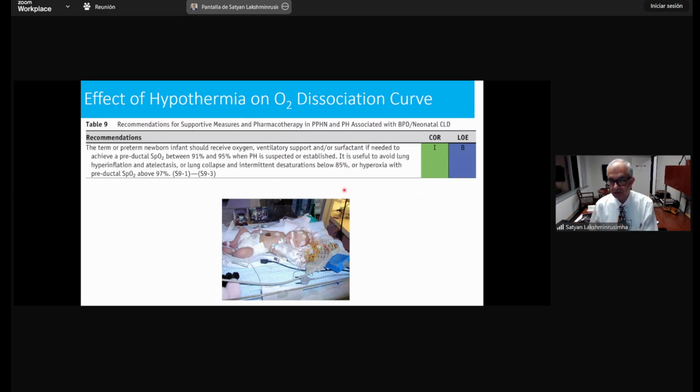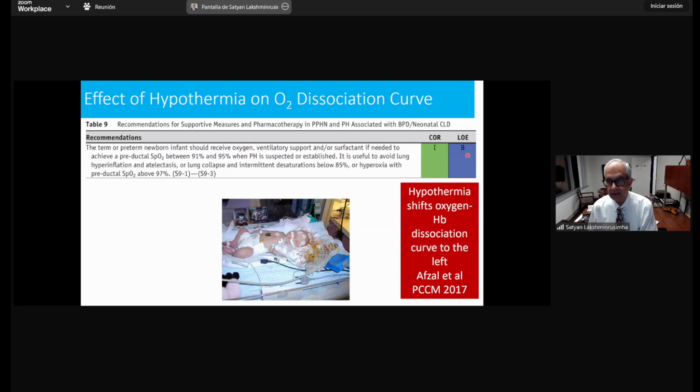So what are the current recommendations for maintaining oxygen in these infants? There are no clear-cut recommendations, but if you use the general guidelines for management of PPHN, they state that we should maintain preductal SpO2 between 91 and 95% when pulmonary hypertension is suspected or established. And they recommend avoiding lung hyperinflation and atelectasis or lung collapse, and avoid desaturations below 85% or hyperoxia above 95 to 97%. And this has a reasonably high level of evidence with a B grade. But the problem with hypothermia is that when you induce hypothermia, the oxygen hemoglobin dissociation curve shifts to the left.